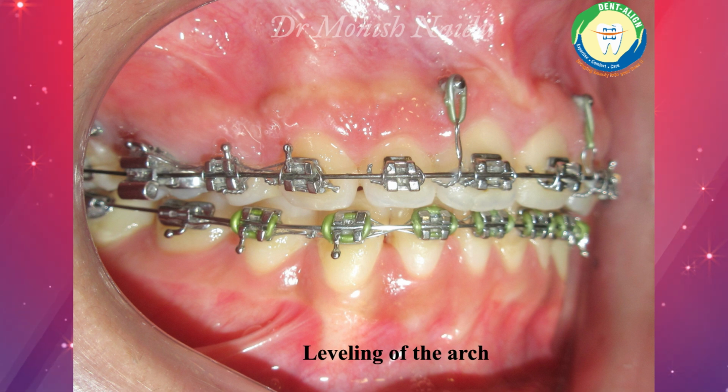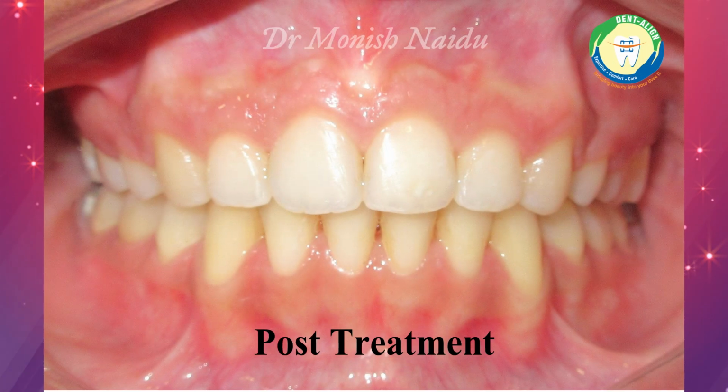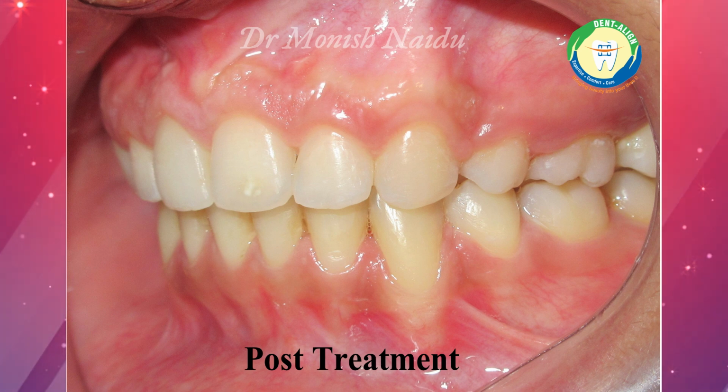Now the arch form does not have a cant, it is well occluded. The anterior bite blocks have been removed, and this is the post-treatment result. A good amount of deep bite correction. Now it's almost a normal overbite, a normal overjet. The teeth do not look over retracted. There's a good amount of torque now in the anterior region. The posterior dentition is well settled on the right side, and so also on the left side.